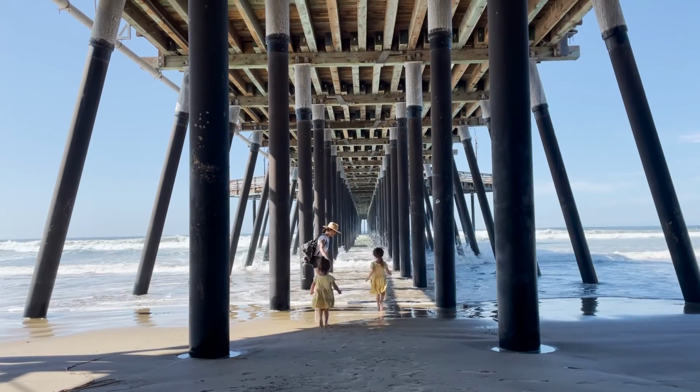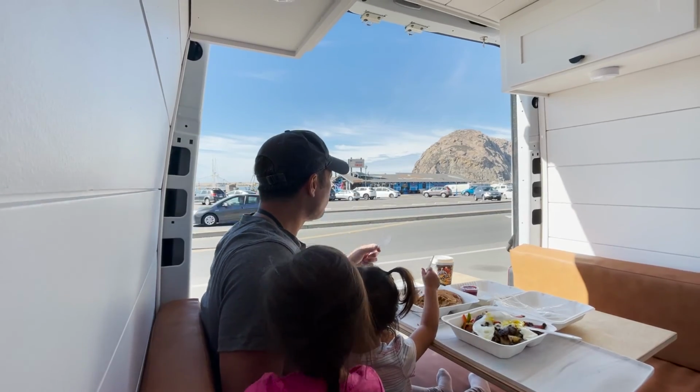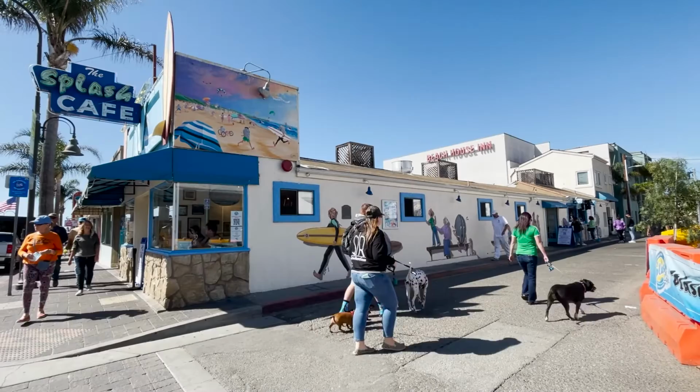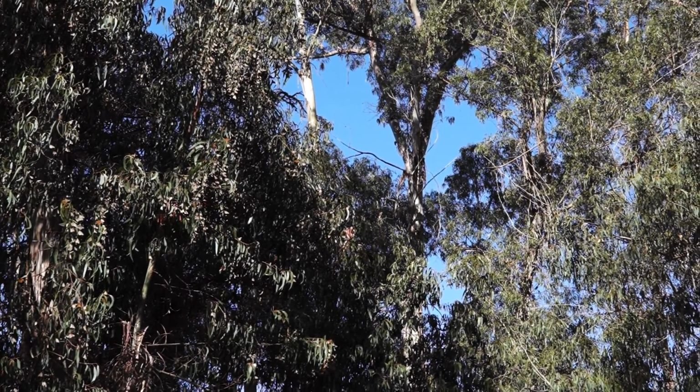Hey everyone, Pismo Beach is a great spot to stop and explore if you're road tripping the PCH with kids. From its famous shoreline to its tasty foods, the beach town has a lot to do within a short drive of its main touristy area.